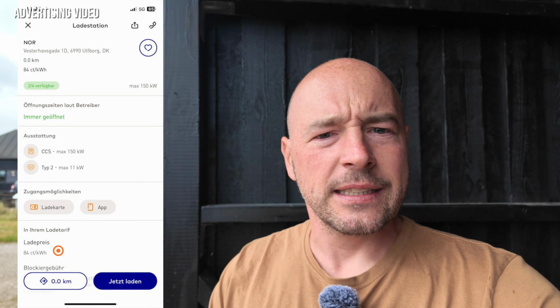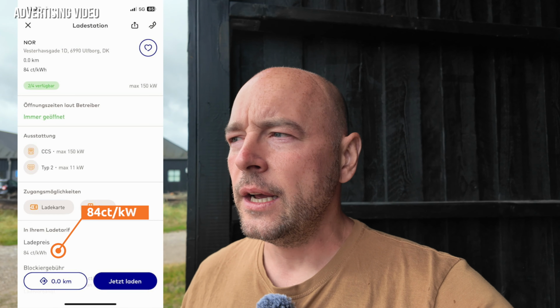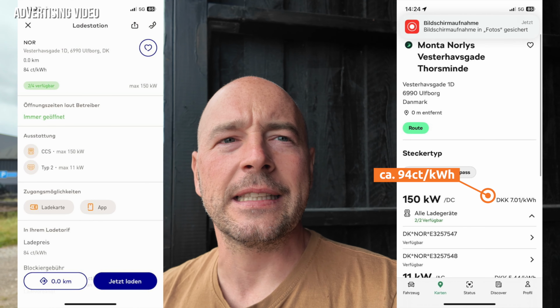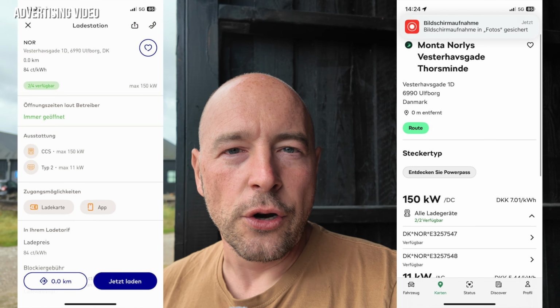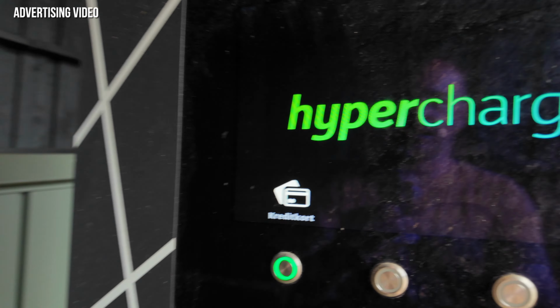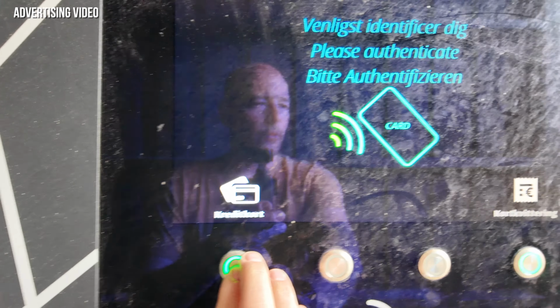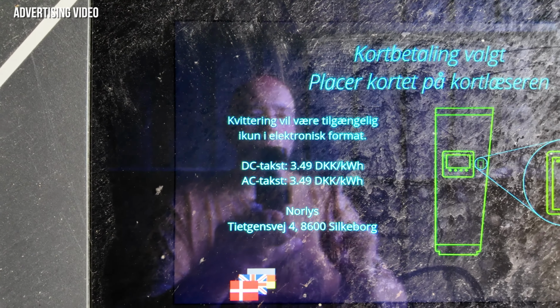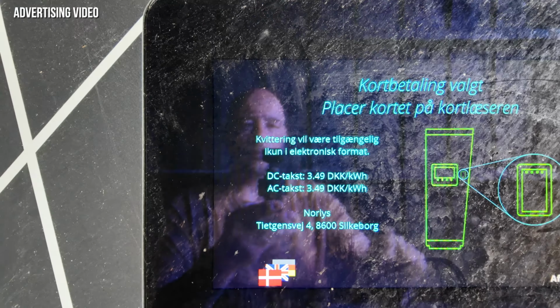So I looked up my apps, and EnBW told me, well, this is a charger for 84 euro cent a kilowatt hour due to my free tariff, but I doubt it would be different in any other tariff. And the Skoda Power Pass told me it's even 7 Danish kroner or 89 euro cent a kilowatt hour. So I decided to have a look at the charger itself, to see what they want from me when I pay with a credit card. Here you go. This is what the Danish charging provider is asking from you with the credit card. It's 3.49, 3.5 Danish kroner. So half of what Skoda Power Pass is asking you to pay, and basically half of what the EnBW app is asking you to pay. Time to plug in and pay with a credit card.